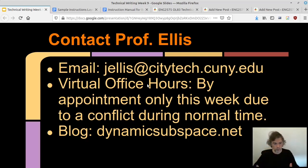Remember, we're on the downhill slope of the semester now. We do have a lot of work still to do, but at least we can see the light at the end of the tunnel for this semester. It's going to come very quickly, but we still have plenty of time to get this work done if you're able to collaborate and work together using different means of communication to coordinate and collaborate together.